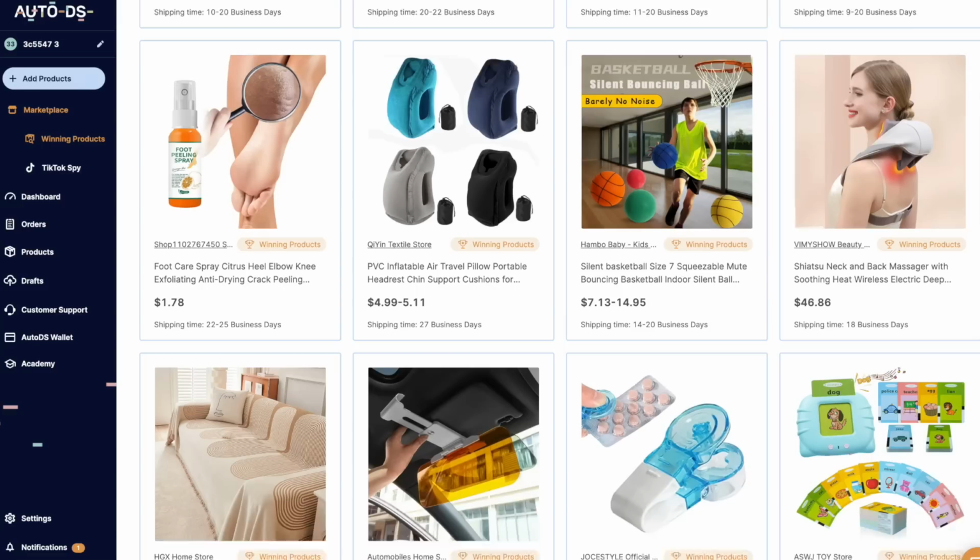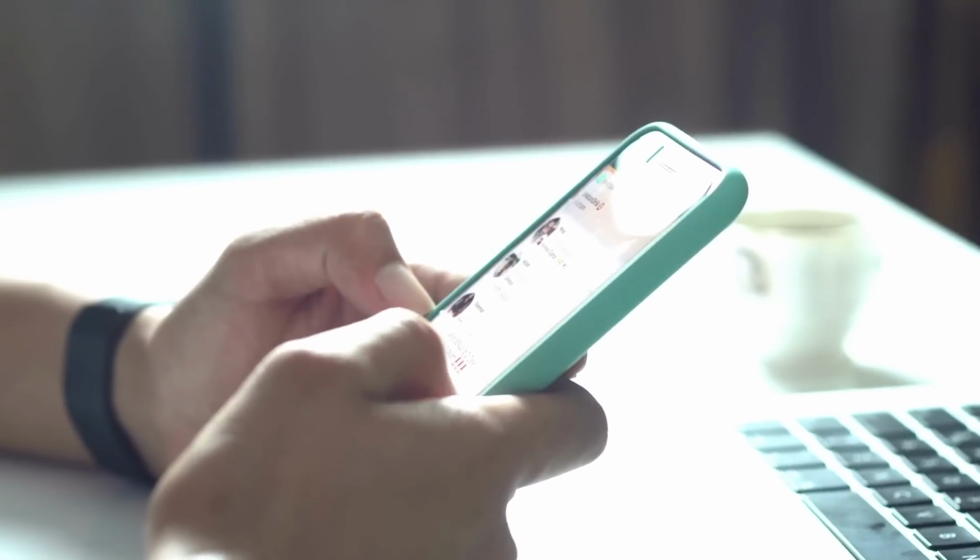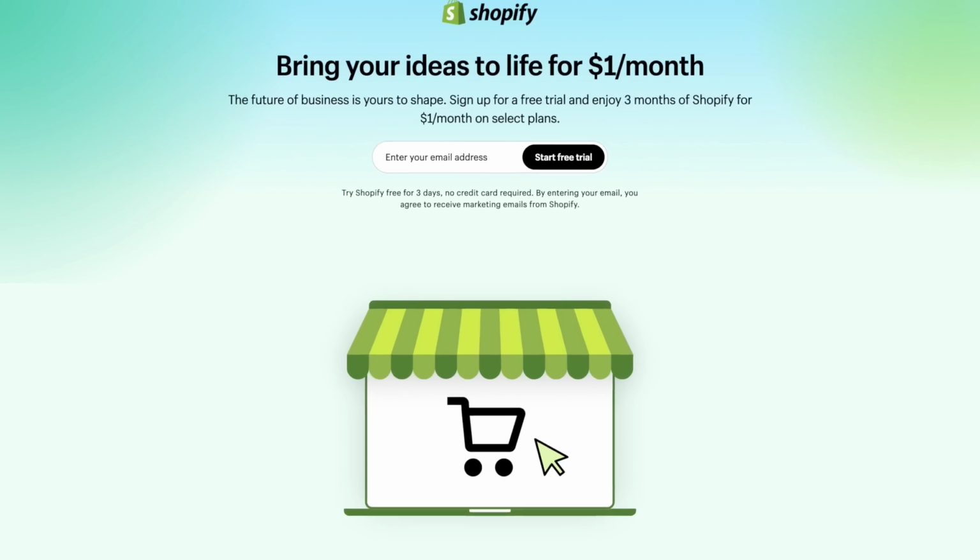Now let's move on and talk about how you can actually find good products to sell. The first and most efficient way is to use a software that finds winning products for you. This will save you a ton of time as you don't have to spend hours and hours scrolling on social media. A great software you can use to find winning products is AutoDS. Not only will you use this to find winning products, but you can also use this as your supplier, which is ideal.